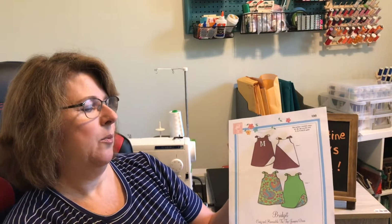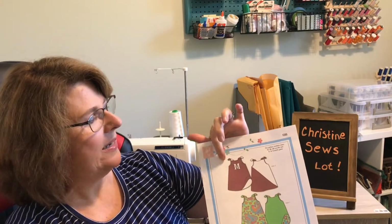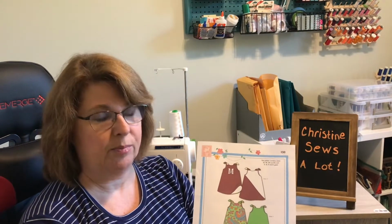For a woman who has no girls and her first granddaughter is 2 months old, I have a lot of girl patterns. I found 2 more patterns in my stash that would work. The first one is sold by Children's Corner, and it's the Bridget dress by Bonnie Blue Design. And this one ties at the shoulders. It is fully lined and it is reversible. So this would be a good option. I have made this dress once before for one of my son's friends.